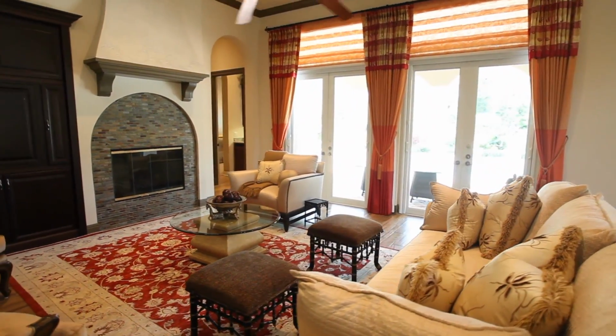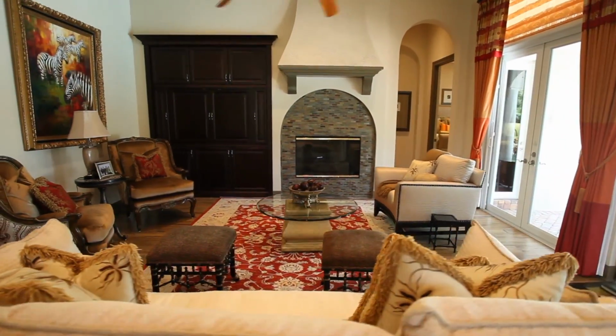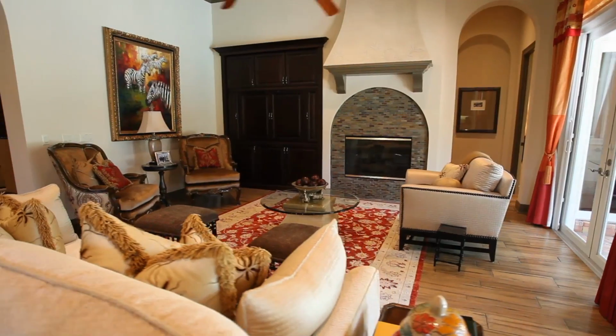Indulge in casual elegance in this open and spacious family room that opens to the pool and patio area.